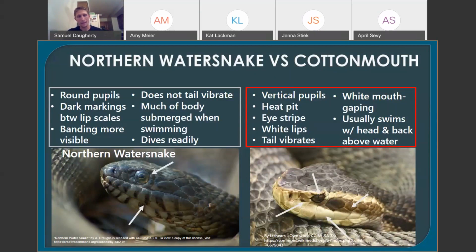First off, you're looking at the head. Being pit vipers, cottonmouths have these vertical pupils, whereas water snakes and other colubrids have round pupils. It's not that useful since you have to be sticking your face in the snake's face, but yeah. Water snake lips tend to be striped, whereas cottonmouths' lips tend to be pure white. Cottonmouths, again, also have that stripe behind their eye.